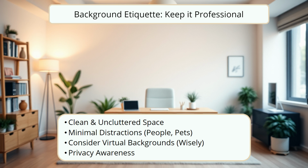Third, consider virtual backgrounds wisely. While they can hide a messy room, some can look unprofessional or glitchy. Use them only if they are simple, professional, and stable. A plain wall is always a safe bet. Finally, be mindful of privacy. Avoid displaying sensitive documents, personal photos, or anything you wouldn't want visible to colleagues or clients. A professional background helps maintain focus on you and the meeting content.